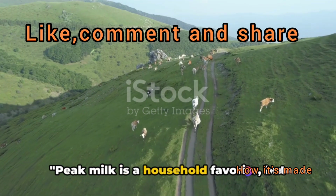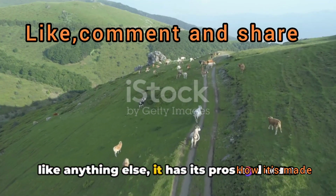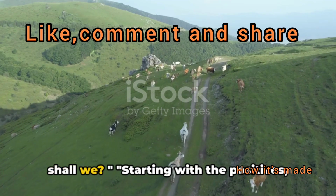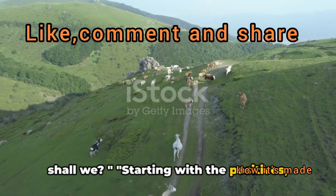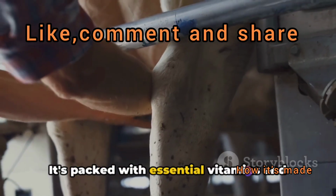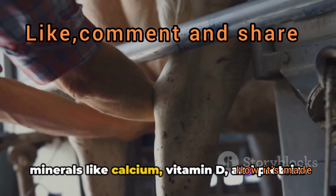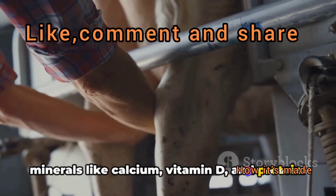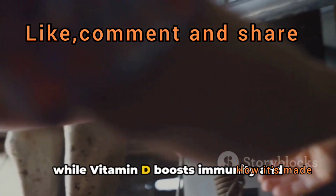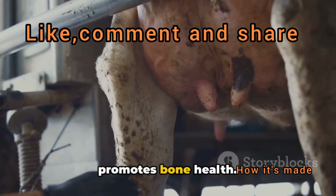Peak milk is a household favorite, but like anything else, it has its pros and cons. Let's dive into both sides of the story, shall we? Starting with the positives, peak milk is a powerhouse of nutrients. It's packed with essential vitamins and minerals like calcium, vitamin D, and protein. Calcium strengthens our bones and teeth, while vitamin D boosts immunity and promotes bone health.